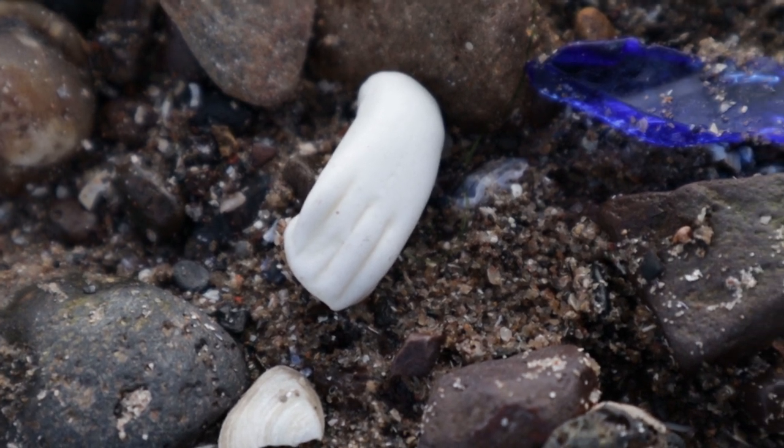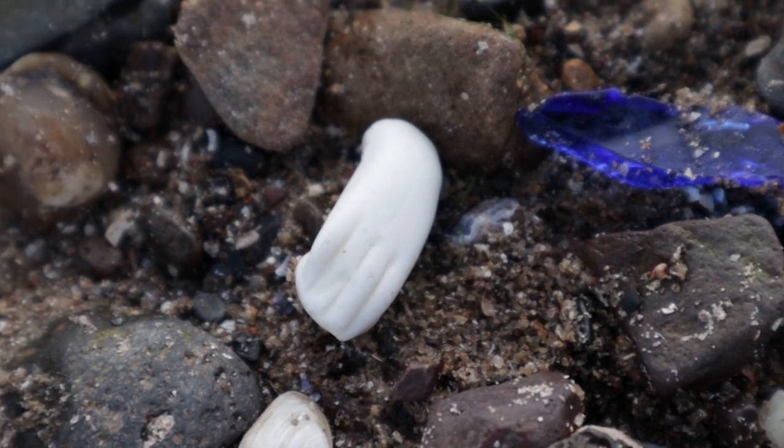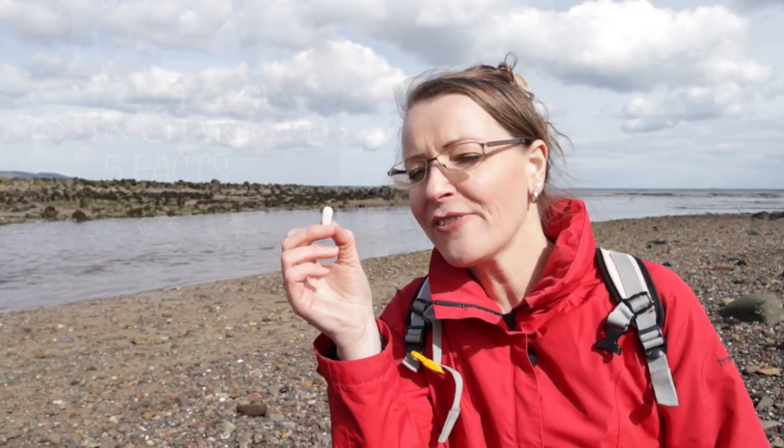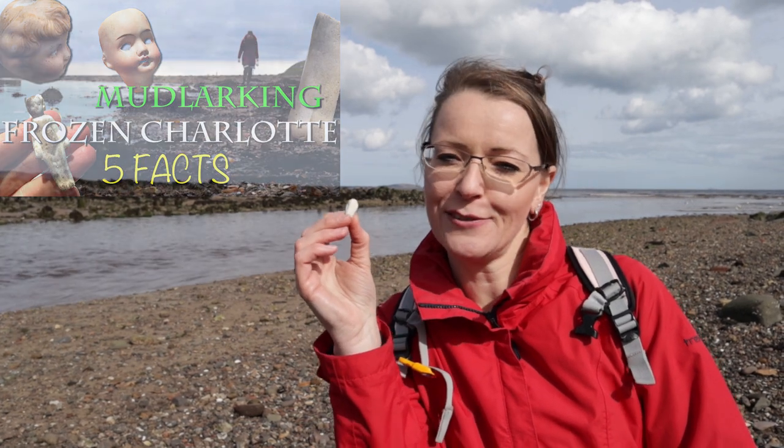Now, this is the second frozen Charlotte piece we've found in this area, so that bodes very well. Yeah, it certainly does. That's very cool. That's lovely. I think it bodes well. Maybe we'll find more. I don't think I want to leave here. And if you want to know five facts that you might not have known about frozen Charlottes, check out the video that we did on the topic.